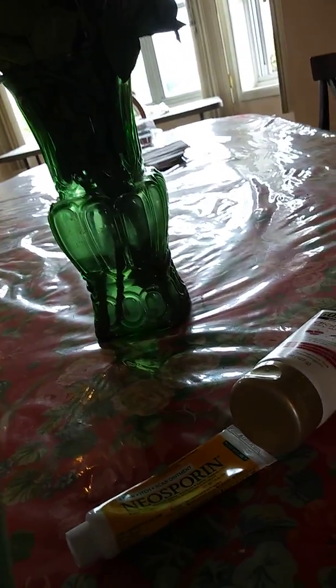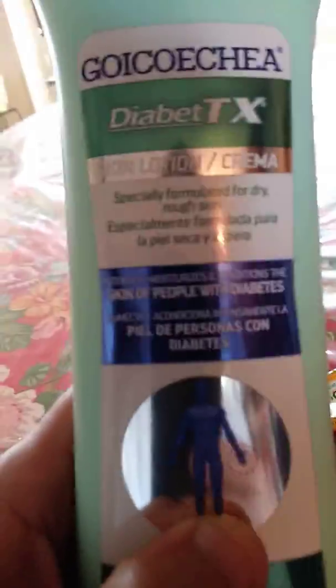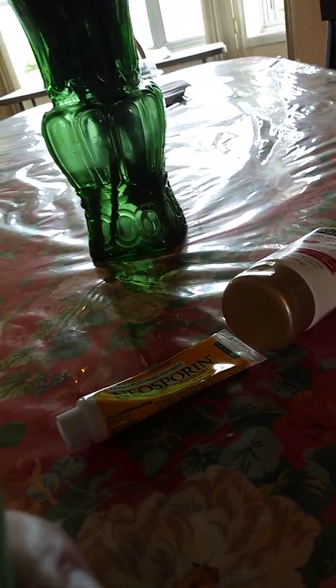Okay, but it says here, especially formulated for dry, rough skin. It's also written in Spanish and English. If you read Spanish and you don't know too much English, this will help you. This is written in Spanish and English, which is good. It's very good to have directions and everything in two languages. Now it says here, it intensively moisturizes and conditions the skin of people with diabetes. It says it in Spanish and in English. That's why you see two rows.